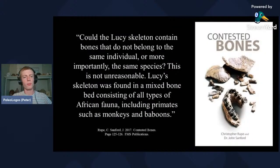Now, one of the primary young earth creationists who would promote this view is Christopher Rupe, who is the main author of this book, Contested Bones, and then Dr. John Sanford as well. And in their book, they don't really go into a whole lot of detail on this specifically, but you can see here, here's a quote from the book. Could the Lucy skeleton contain bones that do not belong to the same individual, or more importantly, the same species? This is not unreasonable. Lucy's skeleton was found in a mixed bone bed consisting of all types of African fauna, including primates such as monkeys and baboons.